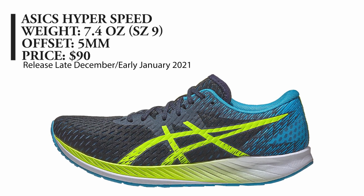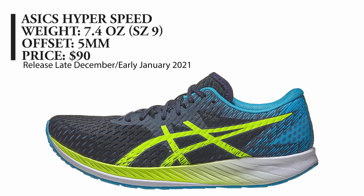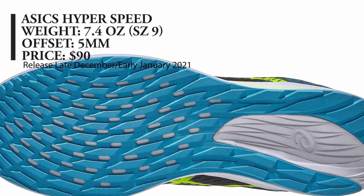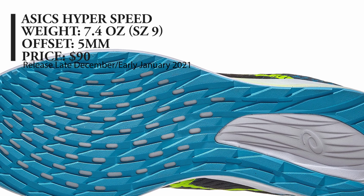It's supposed to be a very lightweight, low-to-the-ground racing flat that some people love. It's going to cost $90, which is amazing for a shoe with that ability to cost that little. And it will also have a 5 millimeter drop. So it looks very similar to the Meta Racer. If you're a person that likes the lower-to-the-ground feeling, this might be the shoe for you. And at $90, you can't really beat that price.